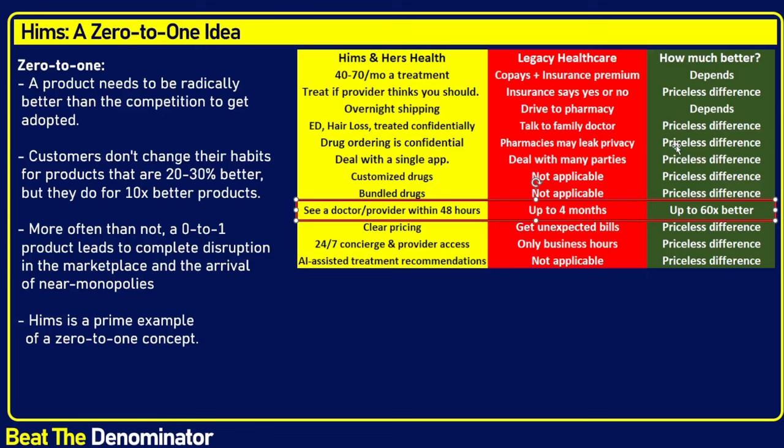In that case, that's up to 60 times, 60x better in my simple calculation. If you had to go to a doctor who then refers you to a specialist, that's even longer. Now, what about clear pricing?